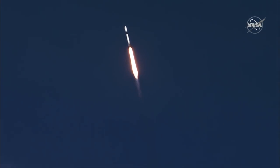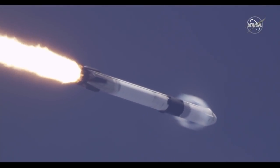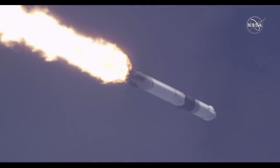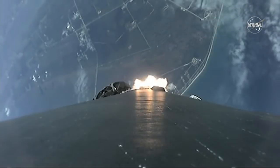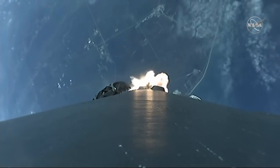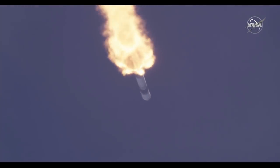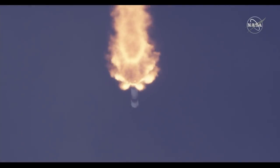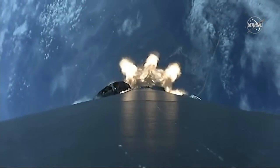We're approaching max Q, maximum pressure on the rocket. Vehicle is supersonic. I'll quickly throttle back. Vehicle is experiencing maximum aerodynamic pressure. MVAC engine chill. So they begin chilling the engine on the second stage to get it ready to go. Beautiful shot there, looking up the tail end of the rocket. And there's the Cape getting smaller and smaller.